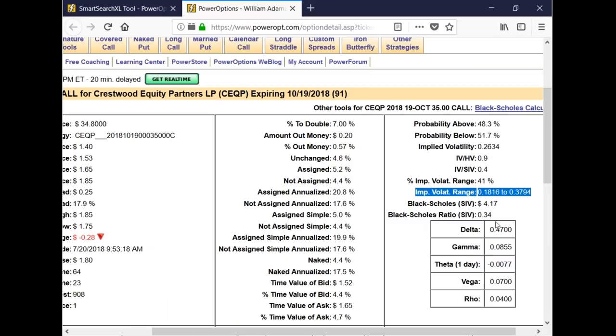And this one here is 0.1816 to 0.3794. Our current IV is at 0.2634. So that's pretty decent. I want to be in that range. If the implied volatility jumps back up to 0.37, that's going to favor my call. And if it drops down to 0.18, I'm going to lose some extrinsic value that's there, but not too much. Not a great amount there as well.